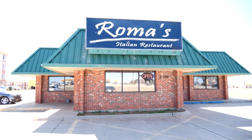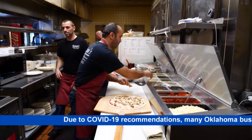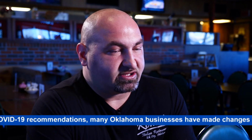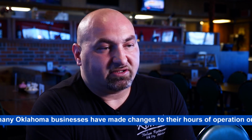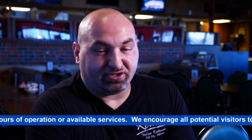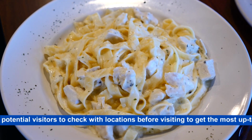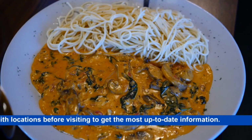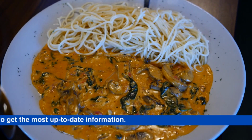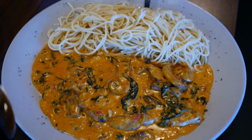In 2011, he and his brothers opened Roma's Italian restaurant in Elk City, where they prepare many of their family's recipes. We have like pastas, chicken dishes, veal, seafood, steaks, and dessert. You can't go wrong with anything on the menu, but the favorites are the chicken Alfredo and the chicken Florentine. The chicken Florentine, you have fresh garlic, mushrooms, spinach, and have a Alfredo sauce and touch of marinara and spaghetti on the side.